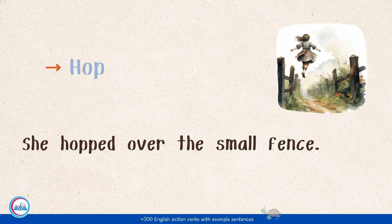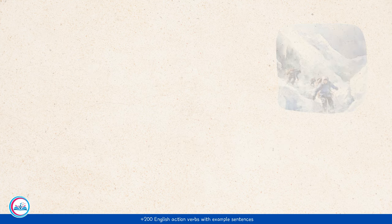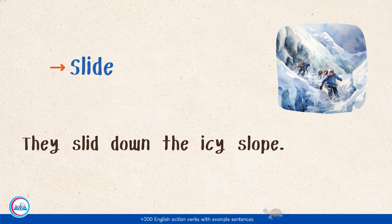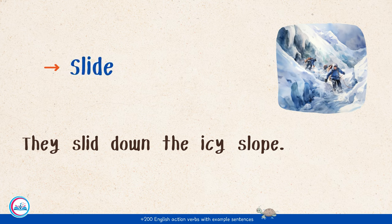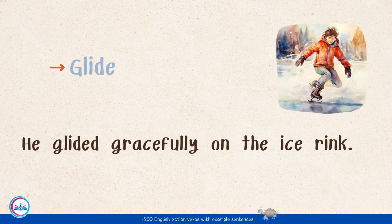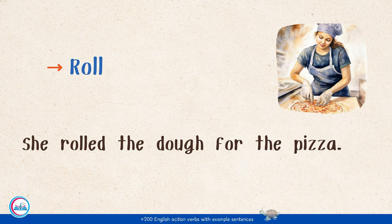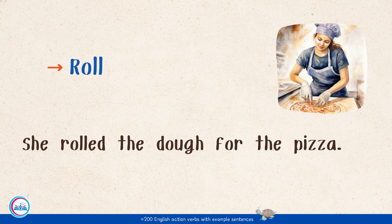Hop. She hopped over the small fence. Slide. They slid down the icy slope. Glide. He glided gracefully on the ice rink. Roll. She rolled the dough for the pizza.